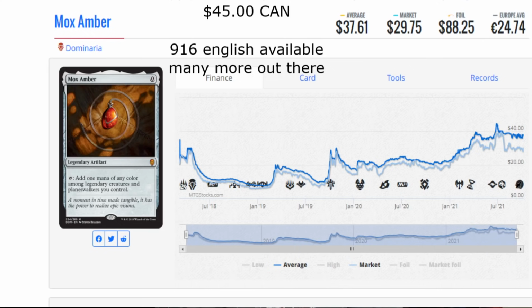And of all the copies I looked at on all the platforms that were English, I found 916 that were available for sale. There's other non-English versions which I didn't touch. I stayed away from all those, and I stayed away from the foils because it would skew what I'm trying to show you guys today. So, for that reason, I didn't want to mess things up. I stuck with English stuff because it was easier to calculate and work out what I thought would happen, okay?